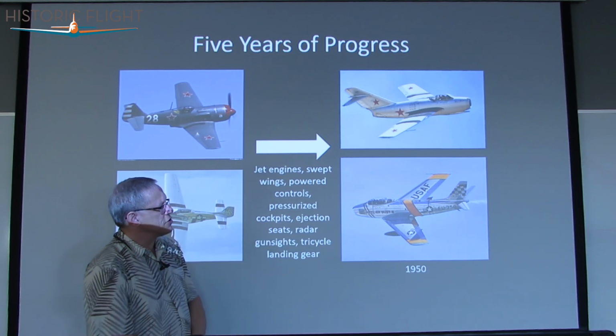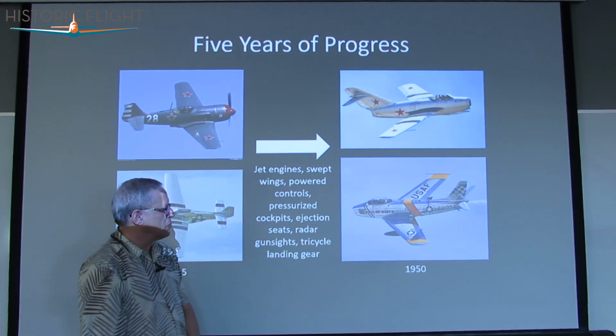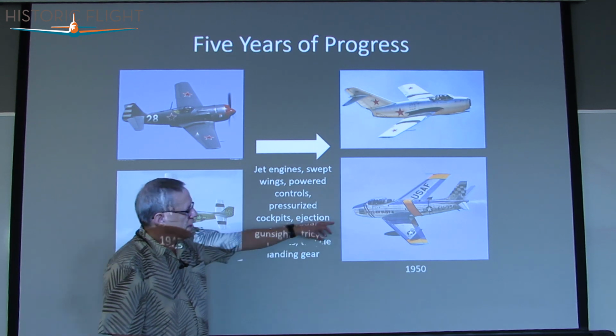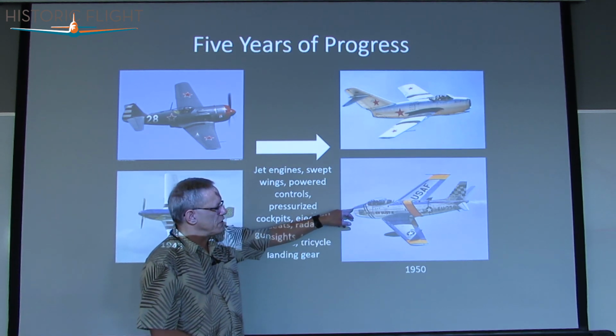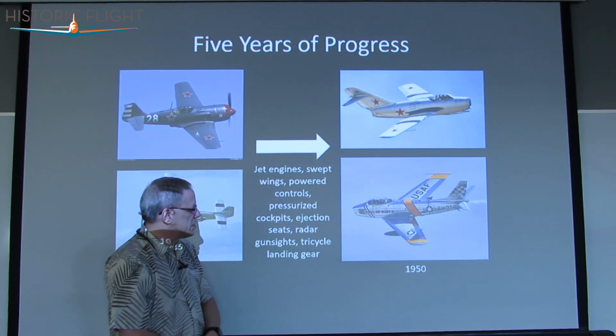We also went from unpressurized cockpits like in the Mustang to fully pressurized cockpits on the MiG-15 and the F-86, where the pilots could now fly at much higher altitudes, in fact as high as 51,000 feet with the MiG-15. And we had ejection seats added to the aircraft, so if the aircraft got damaged, the pilot could get out and get away from the aircraft. The F-86 in particular was one of the first fighters with a radar, and it used radar for ranging for the gun sight.